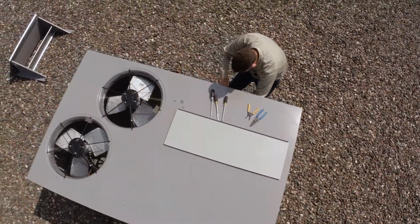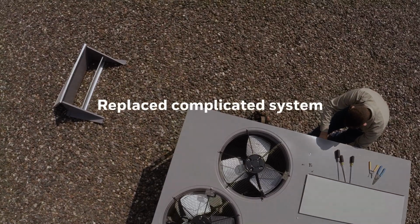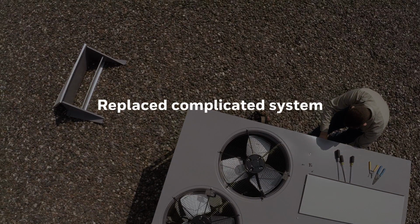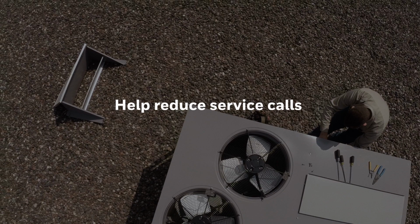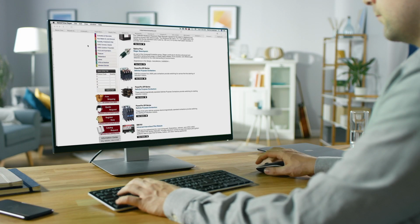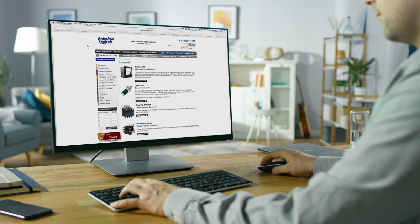Some of the problems that LCBS has solved for Palmetto Goodwill is that it has replaced a complicated system that really never worked for them. LCBS also allowed Palmetto Goodwill to view real-time data and receive alarms and notifications that reduced service calls and helped with preventive maintenance.